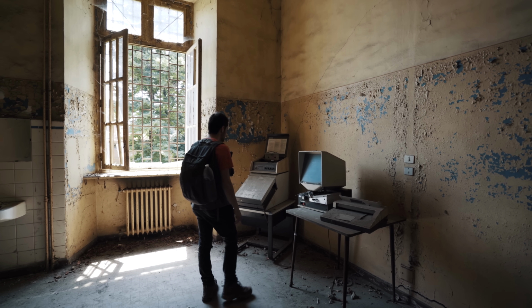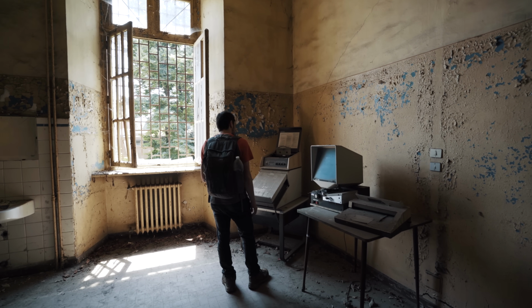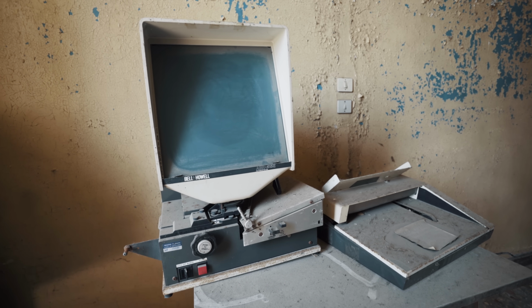We were pretty close with our guess. This was actually called a microfilm reader, and it was essentially a space-saving device. It allowed for the storage of images and documents on small slides, which could later be magnified and viewed.